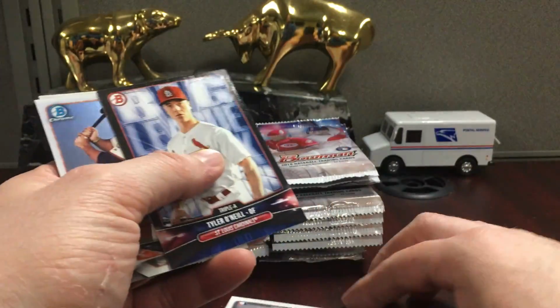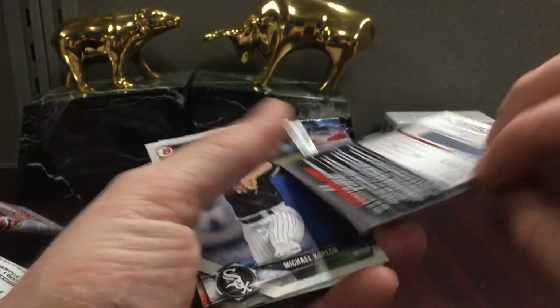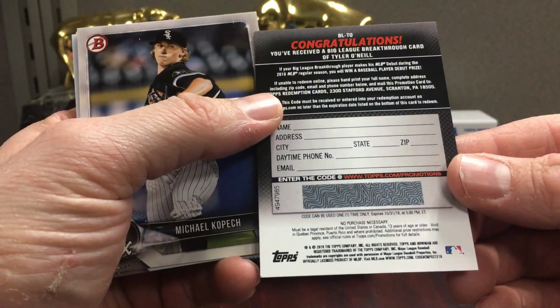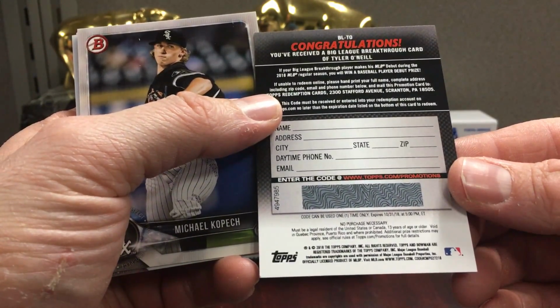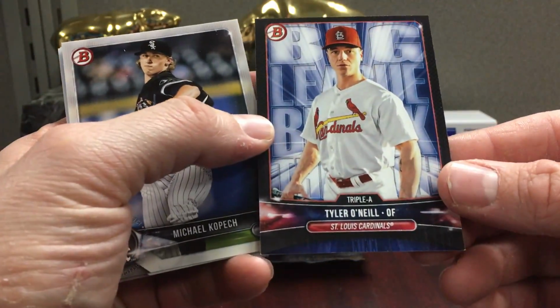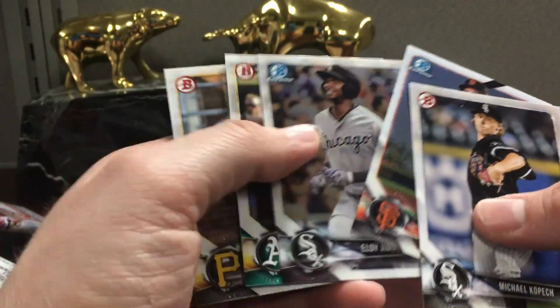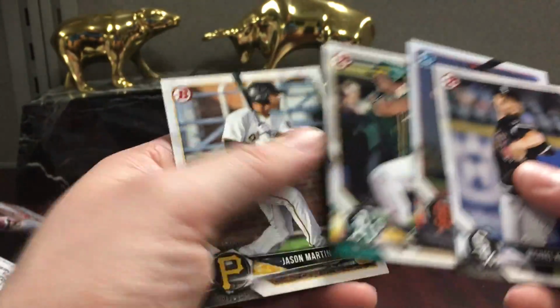There's a lot of hype for this kid, Tyler O'Neill. A lot of ranting and raving about his dad and stuff. Big league breakthrough card of Tyler O'Neill. I don't know what this is, but I will set it aside in the insert stack. And some prospects. There's Jimenez.